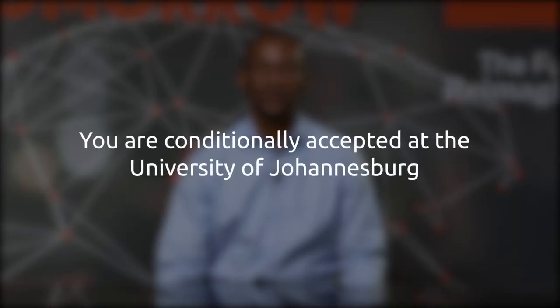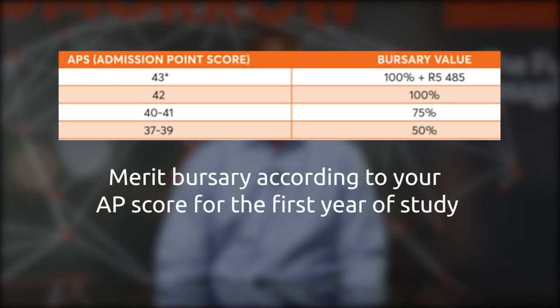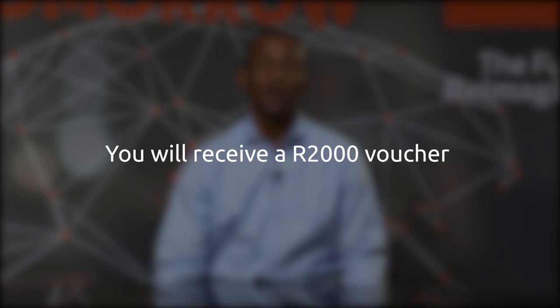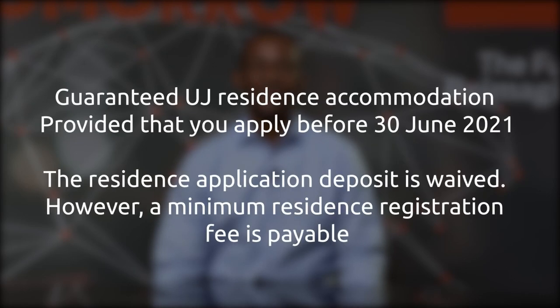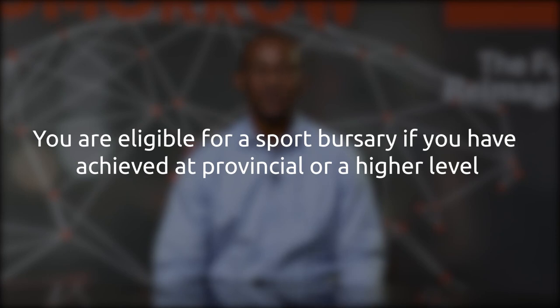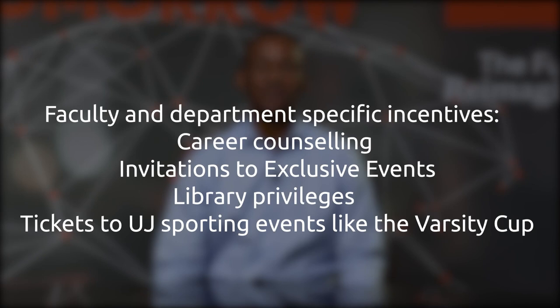With an APS of 37 and above, you will receive the following benefits. You are conditionally accepted at the UJ. You will receive a guaranteed bursary according to your APS score, anything from 50 to 100% off of your tuition fees. Your registration fee and ICT levy will be waived. You'll receive a voucher of 2,000 rands for textbooks or a tablet. You will be guaranteed accommodation placement in a UJ residence. For those of you who have played sport at provincial or higher, will qualify for a sports bursary. Faculty and departmental specific incentives include career counseling, exclusive VIP events, and discounts.